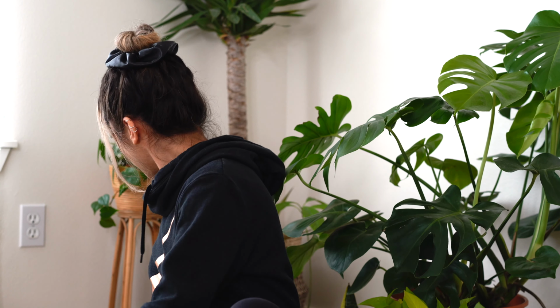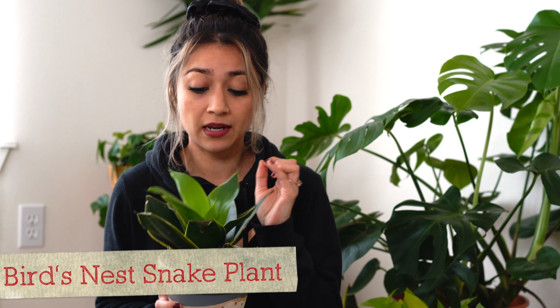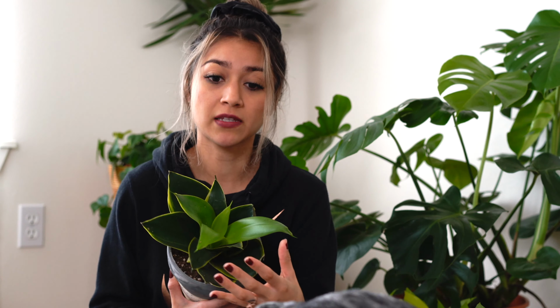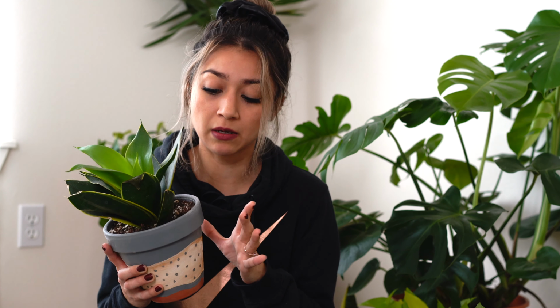And then up next is this bird nest snake plant, and I got this one at a plant nursery, and it has given me 2 little babies already, which I took out, and one of them I gave away to a friend and the other one I have downstairs. But anyways, this one, as you can see, is also giving me new leaves. This one I keep in my bedroom next to my fireplace, although I keep it a little bit further now since we do turn on the fireplace and I don't want to have a dead plant.